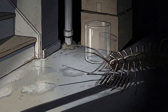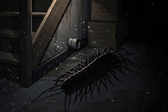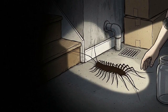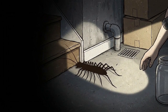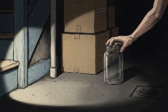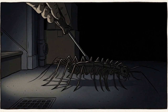It is 2 in the morning, and the basement light snaps on, casting long shadows across the cold concrete floor. You're just heading down to check a noise when you see it out of the corner of your eye. Something with many legs crosses the floor in a blur of unnatural movement that triggers an ancient, instinctive revulsion deep in your brain. Your hand immediately reaches for the heavy work shoe resting on the bottom stair. You raise it high above your head.